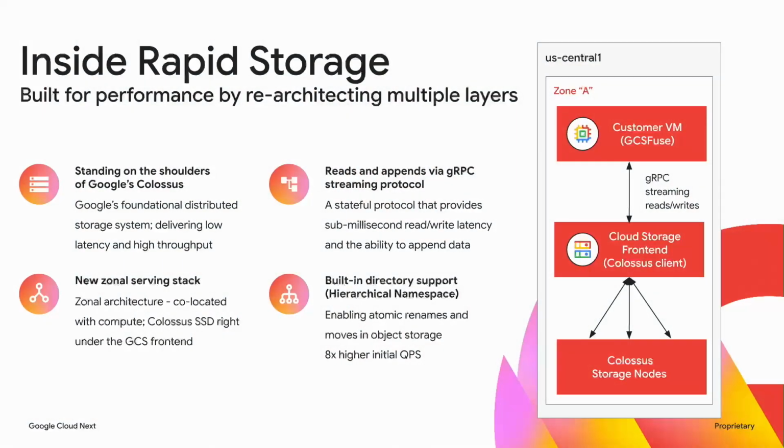So let's take a quick look at how exactly we put it together. Like I said, it's an exposure of the Colossus file system that we have had internally for many years and that we are using for pretty much most of our products at Google. Now we are bringing it to the cloud, the whole power, performance, throughput, all the right metrics for others to use in GCP. Obviously, the rest of GCS is also built on top of Colossus, but that is a federation of many Colossus clusters spread out all over the world, metros, continents, and so on. What is happening here is that Colossus in a particular cloud zone is brought to the forefront of cloud storage.